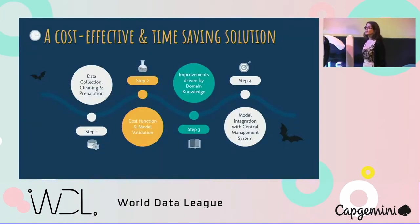Here you can see a path to product. Of course, everything starts with data collection and cleaning. Then the cost function and model should be defined and validated, and possibly further improved considering domain knowledge. In this way, the product is ready to be integrated with the Bristol Center Management System of Lights.